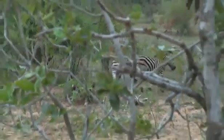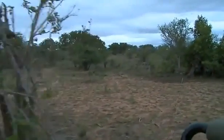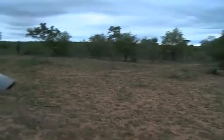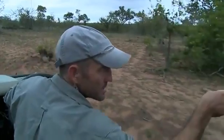This is bizarre. The best theory for why I think zebras have got stripes, of course, is that it breaks up their outline. And it makes them difficult to see if you're hunting them in this kind of light and they're running through the bush. Kind of breaks up the outline. These guys are having a proper fight. Let's get into position to see them.